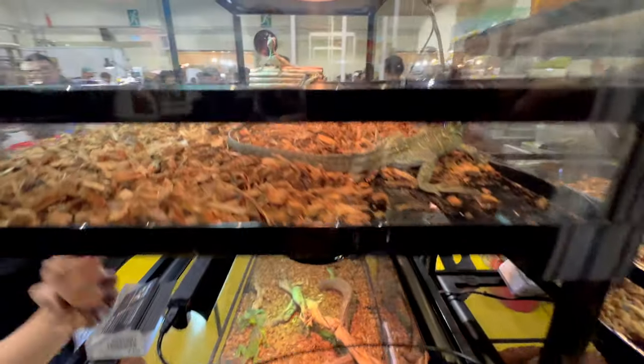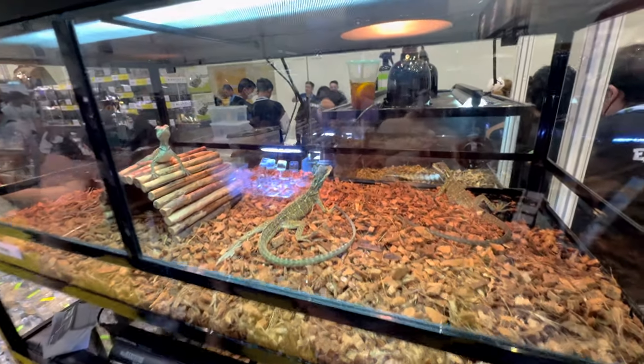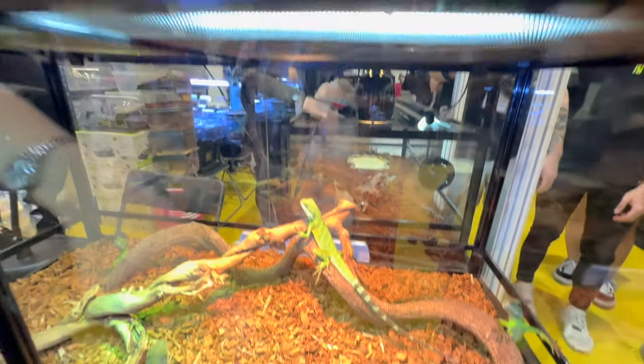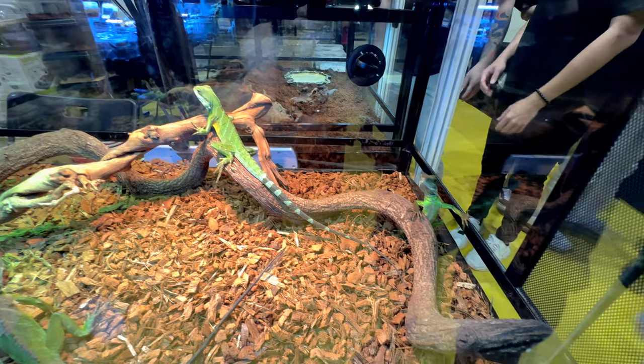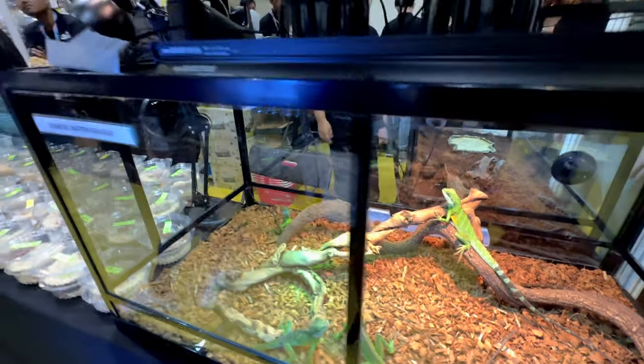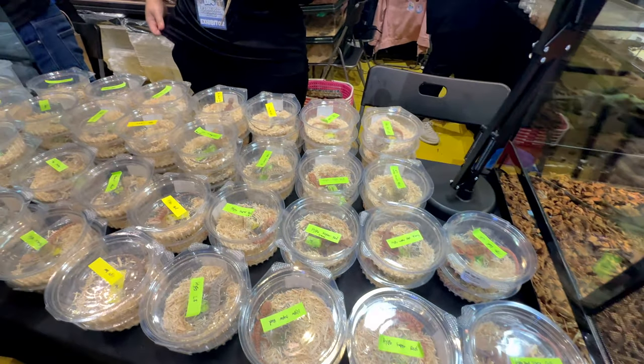And right here we have a baby sailfin dragon. Yes. This is still very small. They can grow up to this size, the tank size. This Chinese water dragon there is just chilling. Yes. And here we have bearded dragon. Yes. This one is the adult one.